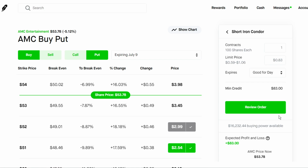But you want AMC to stay within this consolidation phase. You want AMC stock to be flat in order to make the most profit. Now, I highly recommend that you close out this Iron Condor before expiration, just in case anything funny happens, especially with AMC possibly squeezing or anything. So if the premium bleeds out before expiration, don't be afraid to take profits if you see it.